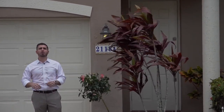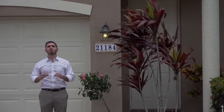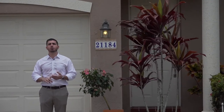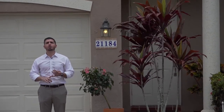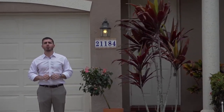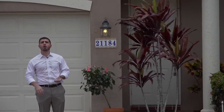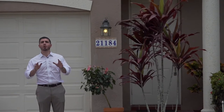Centrally located here in Boca, close to anything you could ever want, this is a manned, guard-gated community with all the amenities. It's got a clubhouse, a community pool, tennis courts, and a children's playground, all for a low HOA. This is a four-bedroom, three-and-a-half-bath home with the master downstairs, the rest of the bedrooms upstairs, and I am so excited to show it to you.